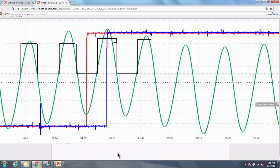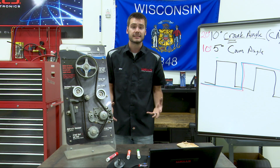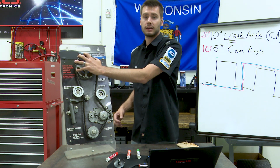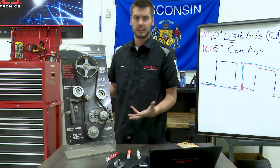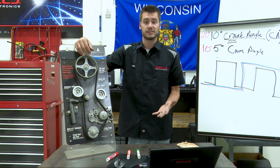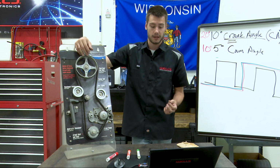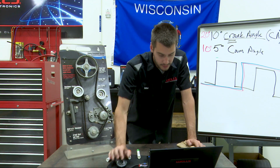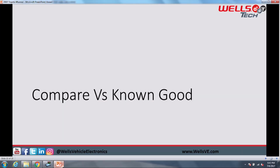This isn't a 20-degree difference, okay? This is definitely not. If this to this we've determined as 10 degrees, I'm saying that we're maybe 9 or 10 degrees out of time potentially, somewhere in there. We definitely have not jumped a tooth on this engine, okay? Our timing chain, and again, this is just a belt, it's just something to help demonstrate, but our timing chain has not jumped a tooth, our chain has stretched, okay? So why don't we go one step further into proving that, okay? Let's compare against a known good.